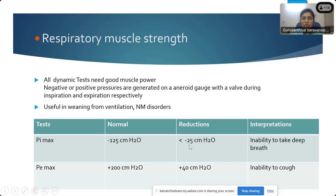When you say you're going to reverse the patient and extubate the patient, whenever the Pmax is less than 20 centimeters of water, then that is a criteria for weaning. So that should be there, because the patient will not be able to take a deep breath when the values are less than this.